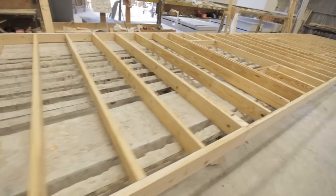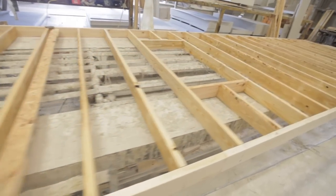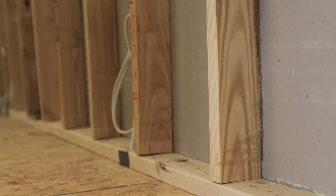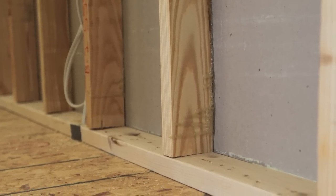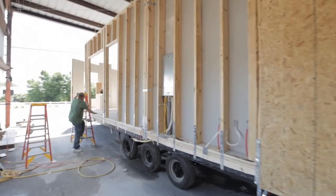The exterior walls are constructed with 2x6 studs on 16-inch centers, with 2x6 bottom and top plates for superior durability. The interior walls are composed of 2x4 studs on 16-inch centers with 2x4s used as bottom and top plates, compared to competition that uses inferior 2x3s and 1x4s.